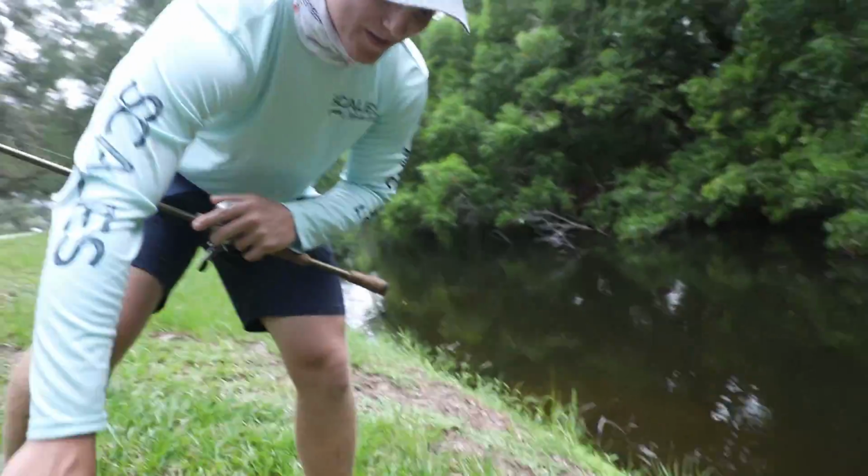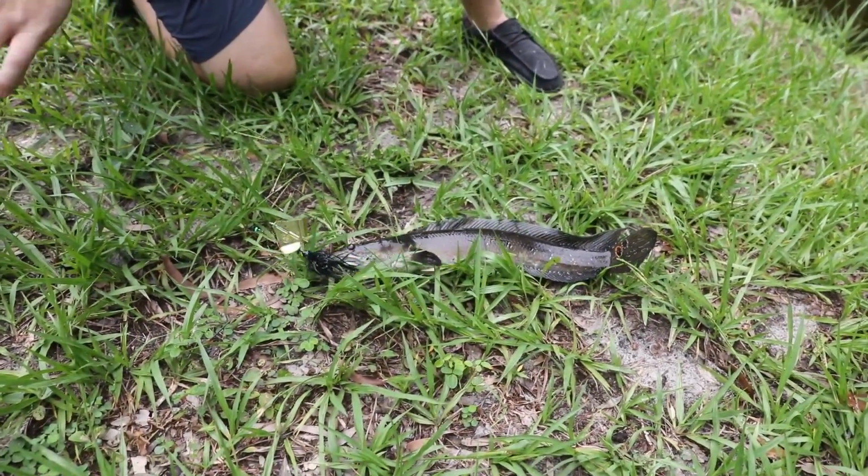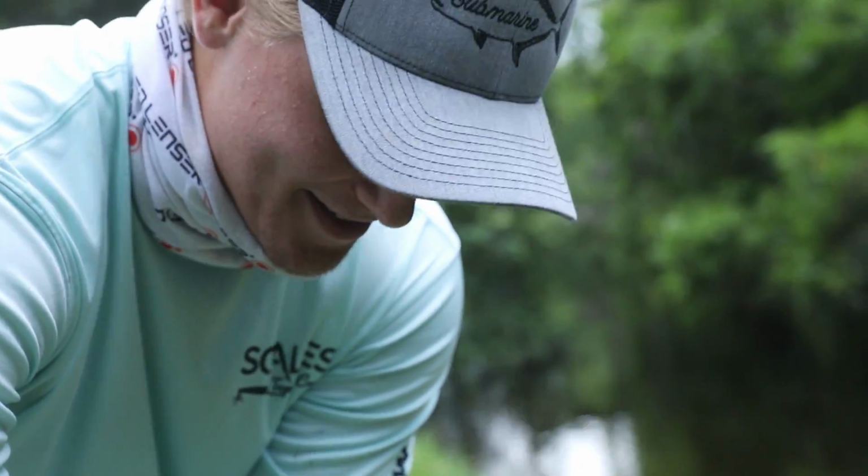I don't want to give away where we're at, but we're pretty far north for there to be a snakehead up here. I've never heard of one being caught this far north. And that's Zeke's first snakehead ever. Be the first one. Wow.